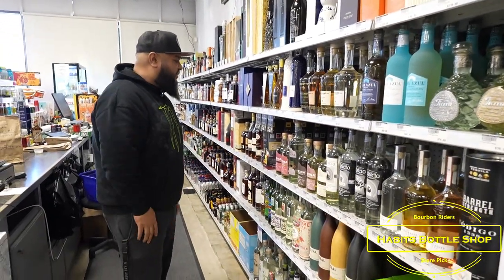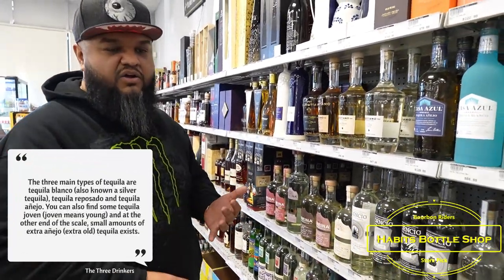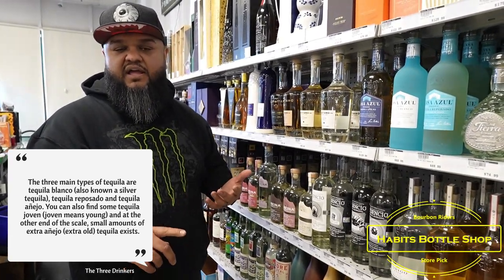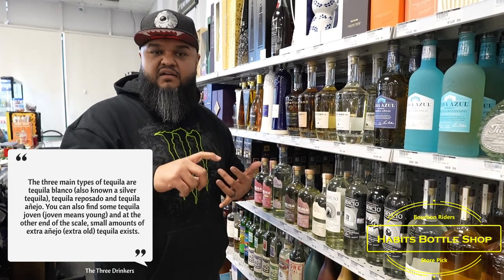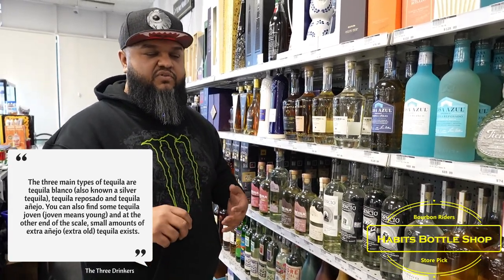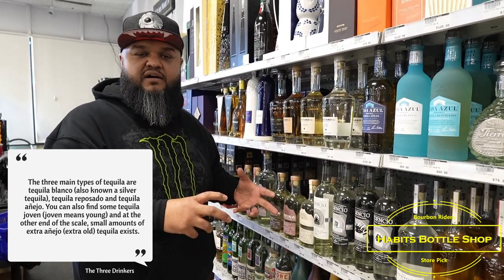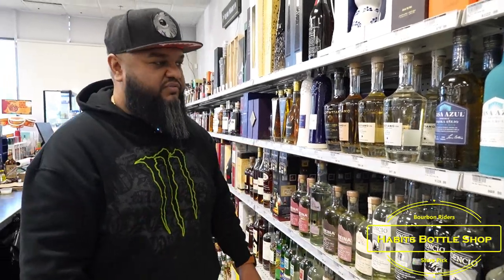So now tequila comes in a few different variants, right? So we got Blanco, Reposado, Añejo, Extra Añejo, and then even in the Blanco, they have what they call the Puntas, which is the high yield volume ABV. So if your regular tequila is going to be 40 proof, Puntas is going to be anywhere between 90 to 110, maybe 115 proof.